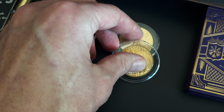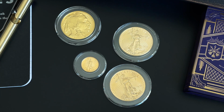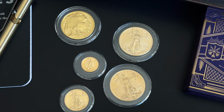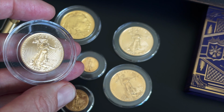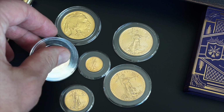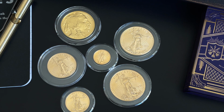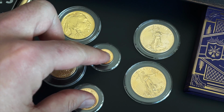American Gold Eagles come in fractional sizes as well. You can find the 1/10 ounce, the 1/4 ounce, and the 1/2 ounce versions of the same coin. And they'll be priced like the full ounce versions divided by the gold content, with their own premiums as well. If you want to buy gold but don't want to pay for a full ounce coin, then these are great options. Just as a word of warning though, the smaller the coin, the higher the premium percentage.